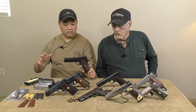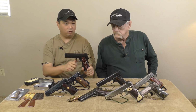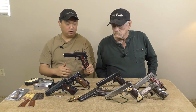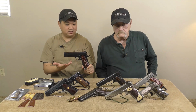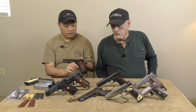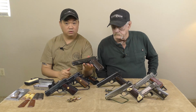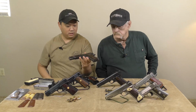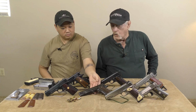Some people don't understand why a Wilson Combat costs 4 grand when you can get cheaper things. It's the quality of steel they're building these out of, and not using things like machine injected castings. This is all solid steel that they're machining, much like the gun built from yesteryear, such as this World War II Colt from 1942, which was milled from solid steel. Just standard ordnance steel.